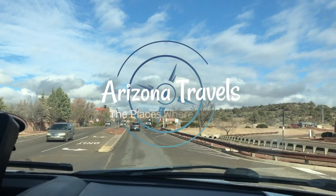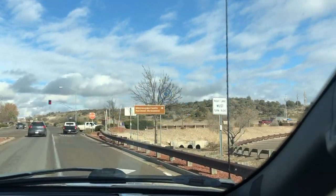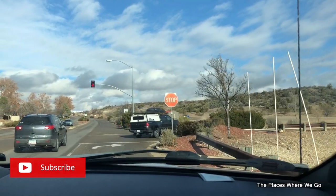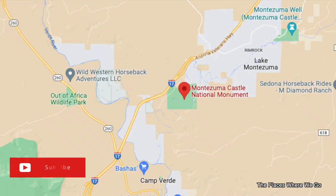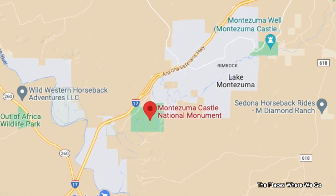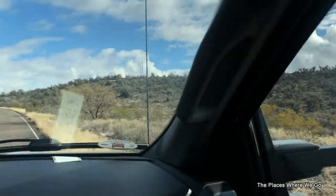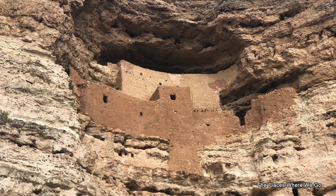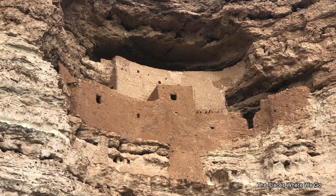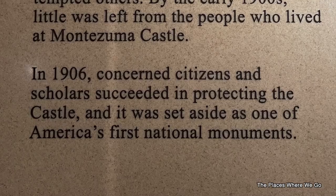One of the things that we did do was the national and state park sites near Sedona. The first one we're going to kick off with is Montezuma Castle National Monument, and that is located in Camp Verde, Arizona, which is where our trailer was at. Montezuma Castle is the third national monument dedicated to preserving the ancient living spaces of the Sinagua Indians. The national monument was established in 1906.